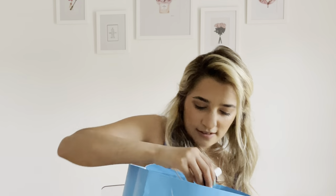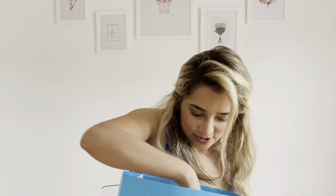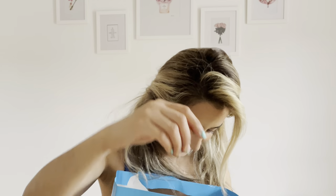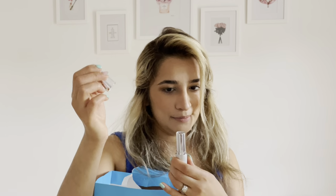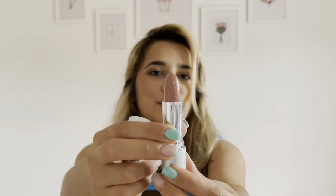From Essie, nail polish. So much to go through. From NYX. Oh, I never tried this. The Juice Gloss from NYX. From Boxam. I love Boxam. Oh, the color is so cute. Again, beautiful packaging. I love Boxam products, so this is definitely something I'm going to try.